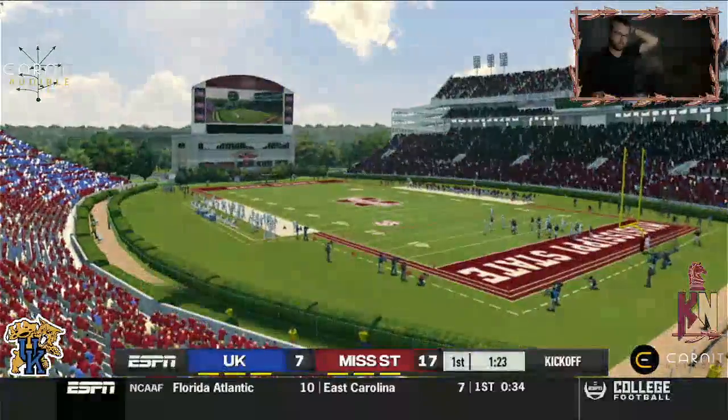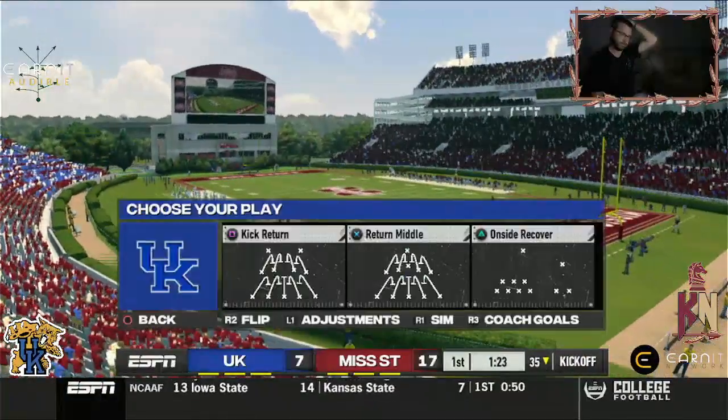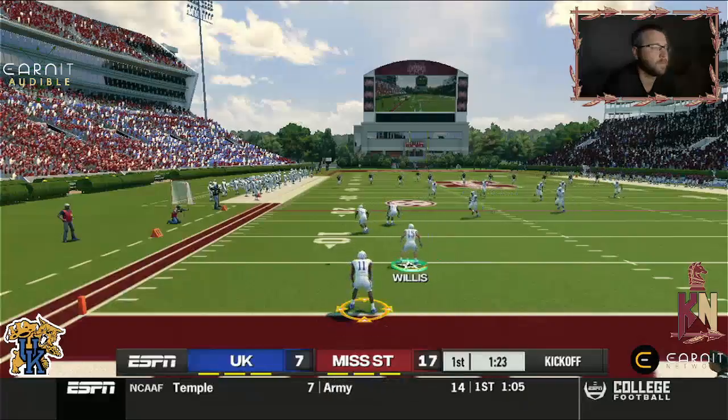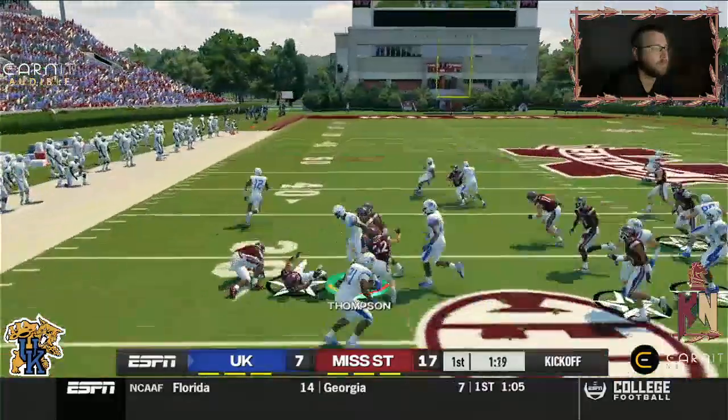It was a 7-play, 77-yard drive, and they add 7 points to the scoreboard. An amazing drive for this offense. Outstanding execution. If you're the defense, you've got to do something to try to change things up to get this quarterback out of sync. The score now, 17-7.